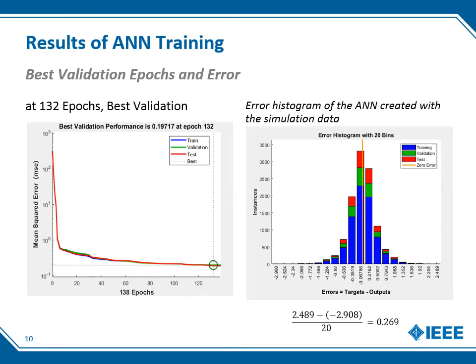From a computational standpoint, the artificial neural network model, at epoch 132, gives the minimum mean square error. We would like to see the mean square error at 0, but the best validation performance of the artificial neural network at epoch 132 gives the lowest error here. And the time, I think it took 50 seconds to train the data.